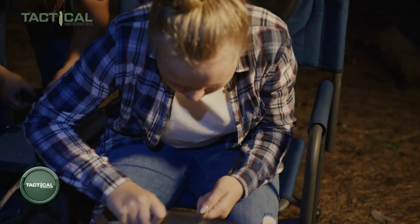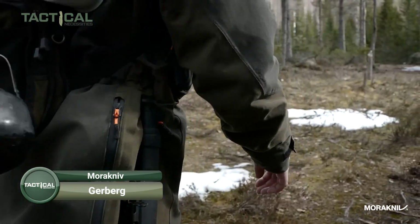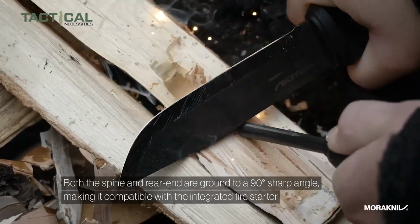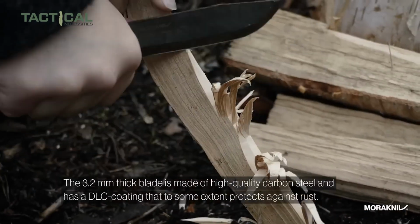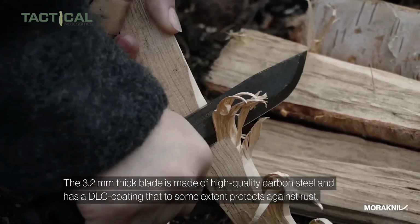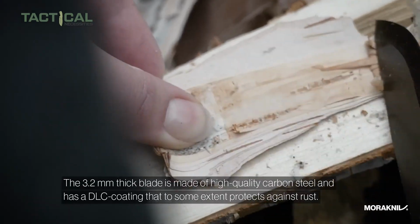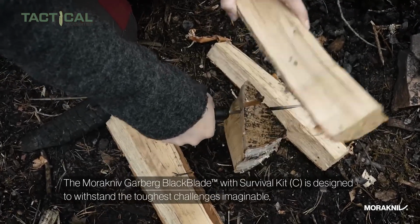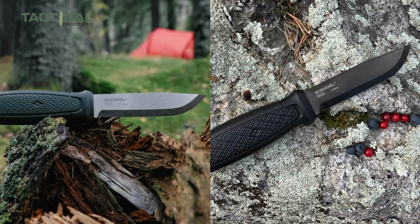When you're out in the wild with just one knife to depend on, it has to be something that won't let you down mid-task. That's where the Morakniv Garberg, crafted in Sweden, earns its reputation. It uses a full tang build, meaning the steel extends through the entire handle, adding extra strength and durability. The blade runs about 4.3 inches long and measures a bit over 3 millimeters thick, more than enough to handle batoning through wood or other demanding chores.